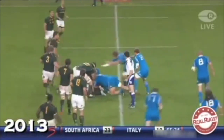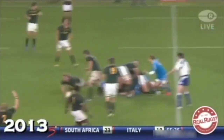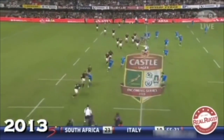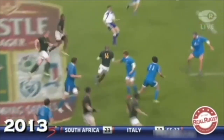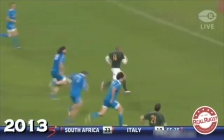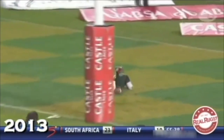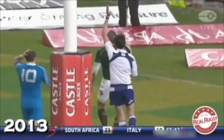In jersey number 21, there he is at the base of the ruck, the man who's applied his trade for Treviso, having moved to Italy from South Africa. Now Habana with an opportunity up the middle. Brian Habana creating a try scoring opportunity from almost nothing.